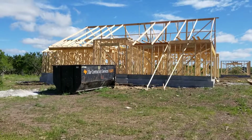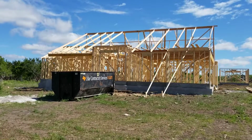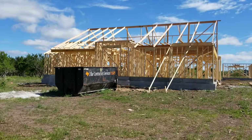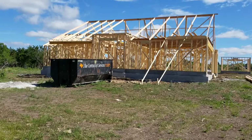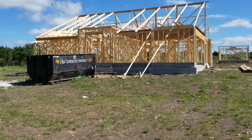As you can see, our project here is really beginning to move along. The stick framing is coming along very nicely. You can see the roof line is up, all the walls are up, exterior walls. We've got some beams there to just kind of hold things in place as we begin the process of finishing up ceiling joists and stuff like that.